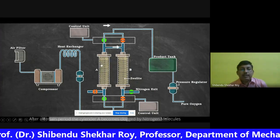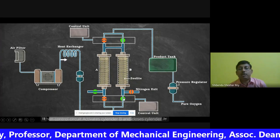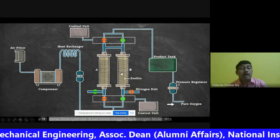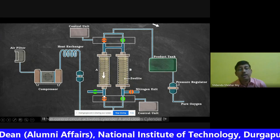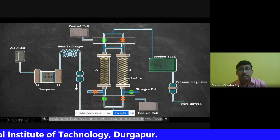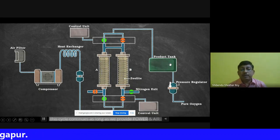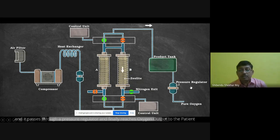And once it is fully saturated, the valve will close, the second chamber valve will open, and the compressed air will pass through the second chamber, chamber B. At that time, from chamber A, due to the back pressure, the nitrogen will go out to the air, and in chamber B enriched oxygen will be produced and pass to the buffer. So this way it is the pressure swing absorption technology, and through the pressure regulator we can deliver the air with enriched oxygen to the patient.